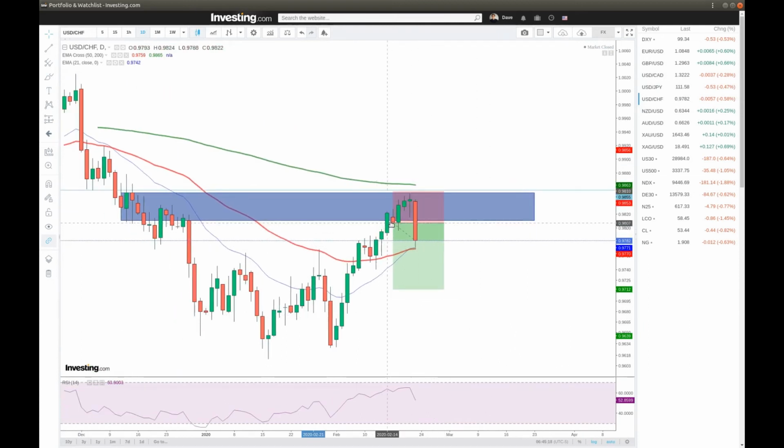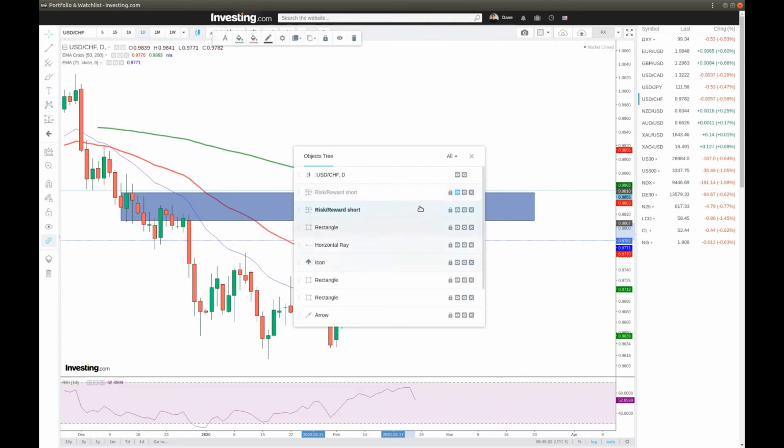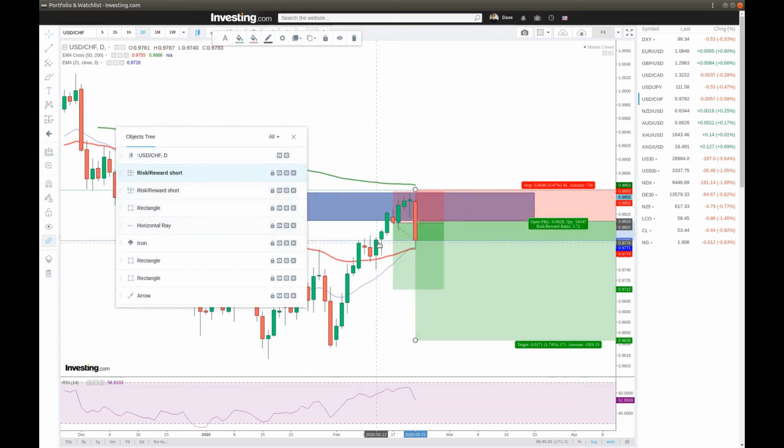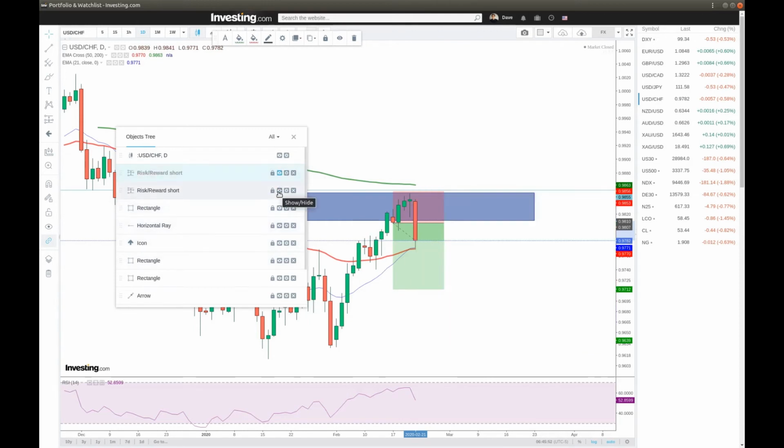So I got taken out right here at this level, and so this is a new trade that I was considering, but I did not enter it. So let's hide this one. Okay, sorry. This was another trade that I was looking at, and this one I already changed to how I should have played it, but it was like this.